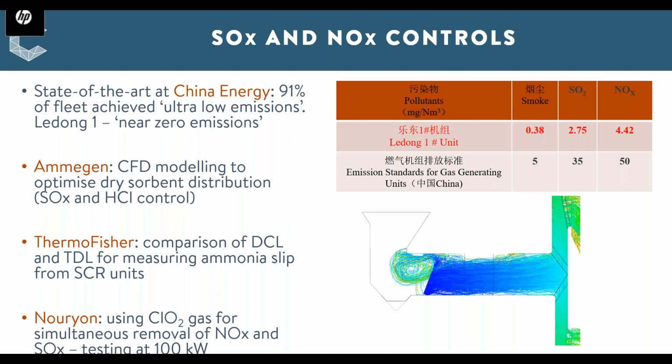This is largely through deployment and optimization of existing technologies such as SCR, wet FGD, and a series of particulate filters, as well as things like pre-treatment of the coal. Some other interesting talks shown here included Imogen's detailed modelling of dry sorbent injection for SOx and HCl control, Thermo Fisher's work on accurately measuring ammonia slip using tunable diode lasers or chemiluminescence, and a new multi-pollutant control system which is being developed and scaled up by Nurion in Sweden.